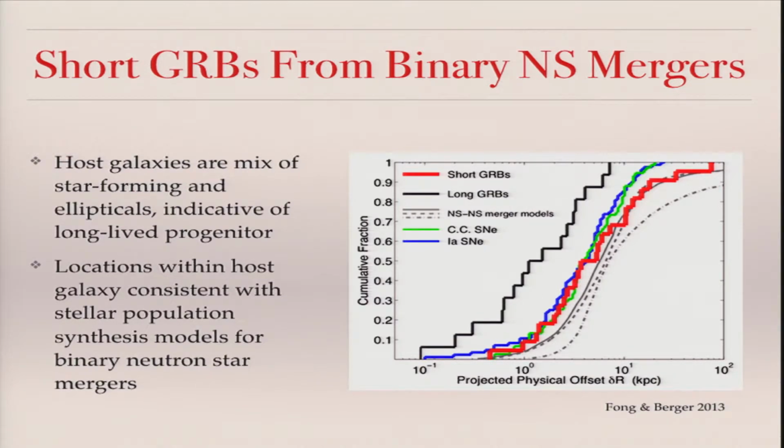But perhaps the most interesting clue to what these explosions could be came from their locations within their host galaxy. And this is a plot of the projected physical offset of these explosions, so the distance from the center of the galaxy in which they exploded, measured in units of kiloparsecs, as a cumulative histogram. If you look first at the black line, you see the long gamma ray bursts. They're typically found within a kiloparsec or so of the center of the galaxy in which they exploded. This is what you would expect for massive stars. They're formed in the disks of galaxies. They don't have time to migrate away from there.